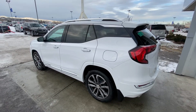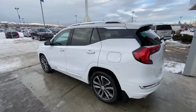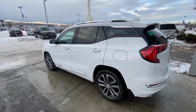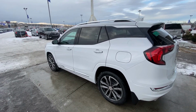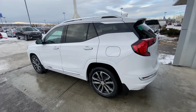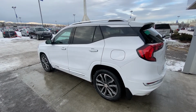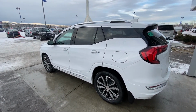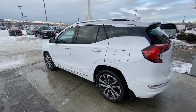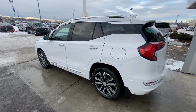Moving to the exterior of this Denali, you do notice those bright red C-shaped taillights, beautiful LED lights there, as well as the beautiful 19-inch Denali rims that come on the Terrains. Beautiful looking rims, as well as the color matched side skirts there. You notice that is a perfect color match, as well as the chrome accents around the vehicle above the driver and passenger window there, and about on the bottom of the doors, the trim that says Denali.